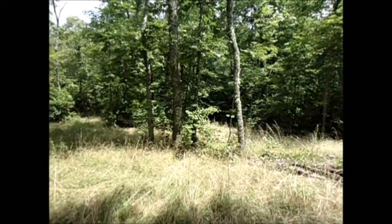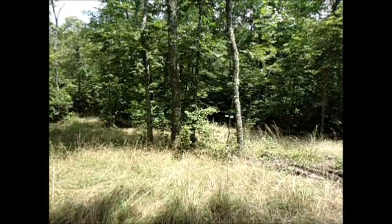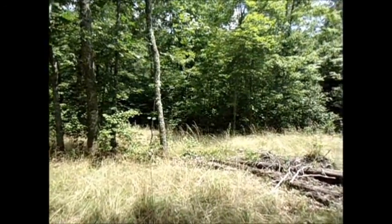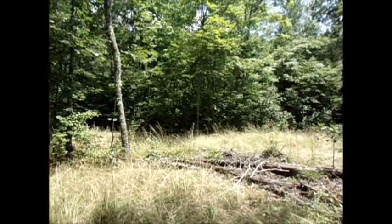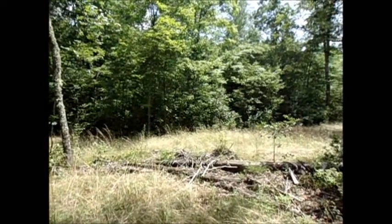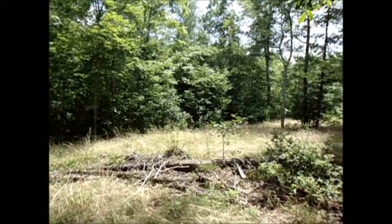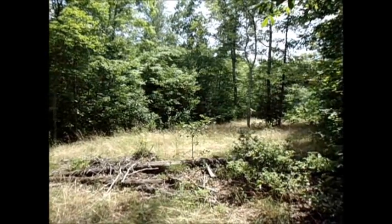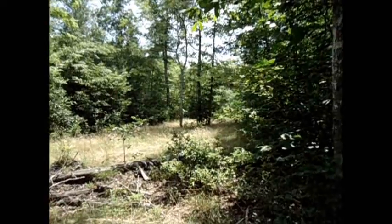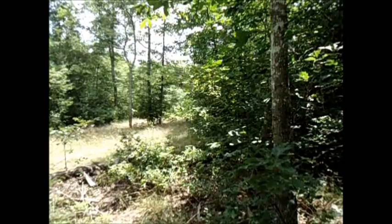There's a lot of stuff out here. So the previous owner actually bulldozed a bunch of trees down to make this service road back here. And he took it down the hill and was going to loop it back up and around. Said he was going to build a cabin back in there. Nice place to build a cabin, I guess, if you want to do that. More like camping. I'd rather have the hotel. Anyway, that's where we came from. We're going to go down to the creek.